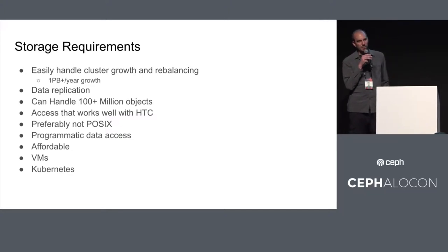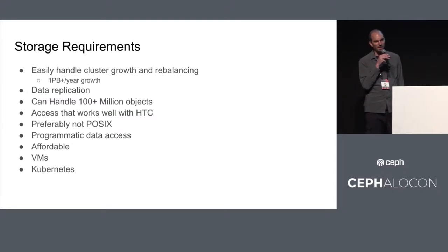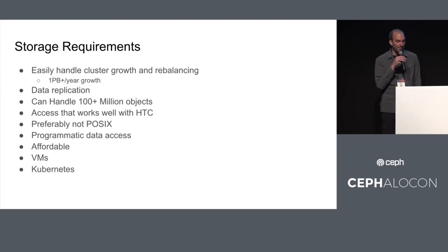We tried numerous cluster file systems to get here. We used to use Gluster way back in the day. That really didn't scale. We decided on Ceph, and we've been using that for the last 4 or 5 years now, and that's worked great.